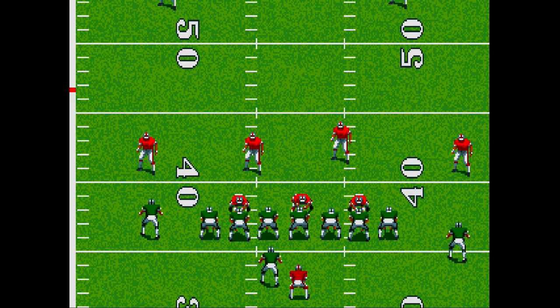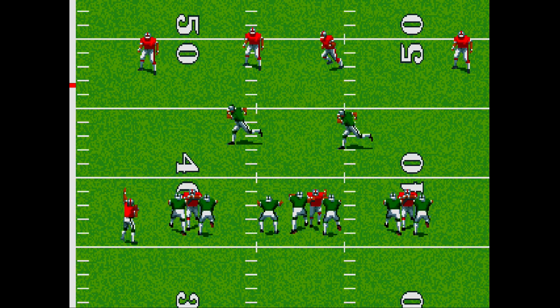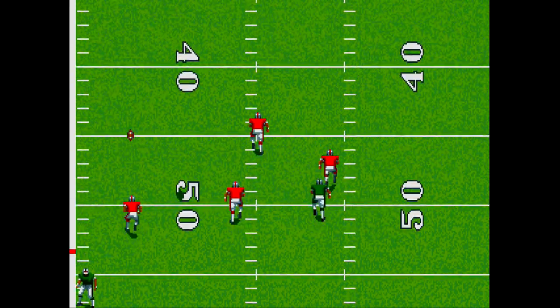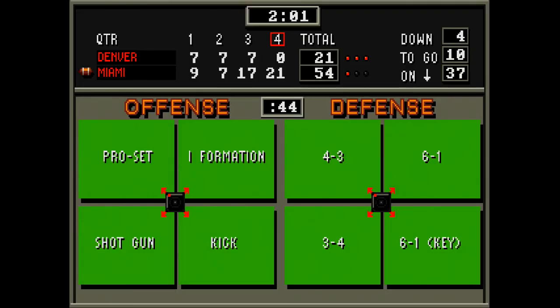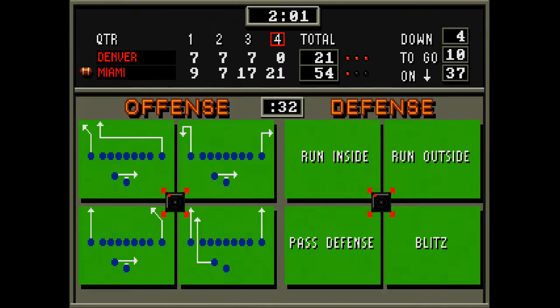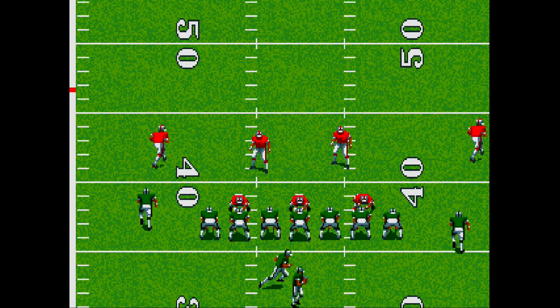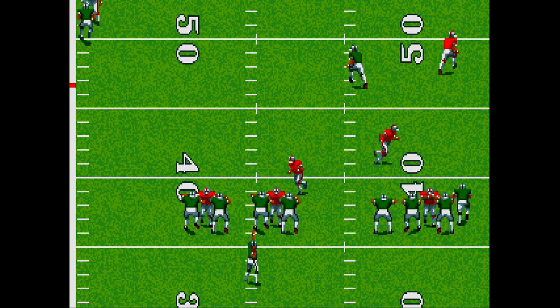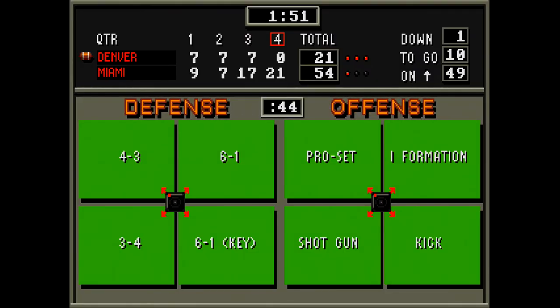See if I can at least pick the first down up so I can get some more points. I'll drop back now. If I can do that, I'll go for it. Close. Shall I go for it again? Ah, what the hell. Go for this one this time. Oh, should have had that. Oh, that's fine. I've thrown it back into their half.